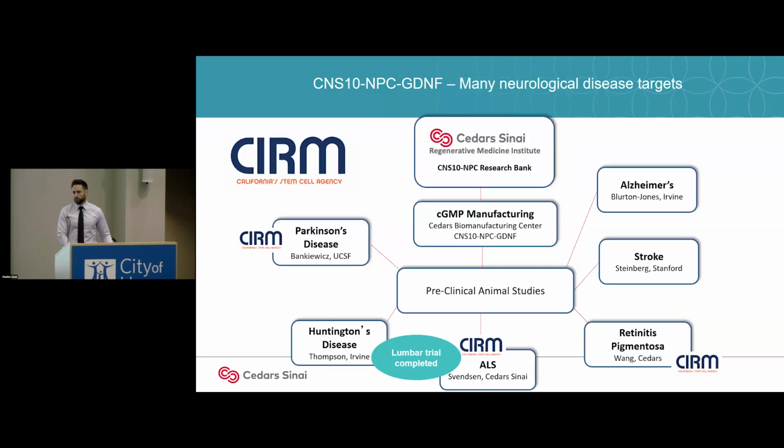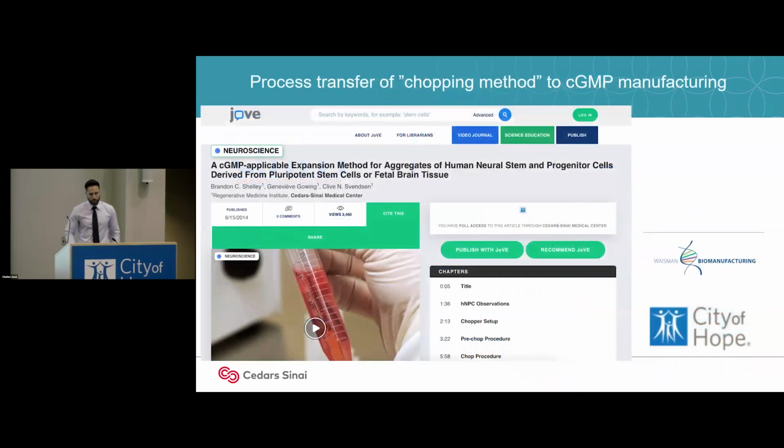We did our first trial, which I'll speak on, transplanting the cells into the lumbar spinal cord. We've currently treated 5 patients delivering the cells into the motor cortex, and have treated 11 patients with subretinal delivery for retinitis pigmentosa. So we partnered to get this to a GMP and clinical grade product. We worked with the City of Hope manufacturing facility, and this is where we were able to manufacture our cells that we then took to the clinic.